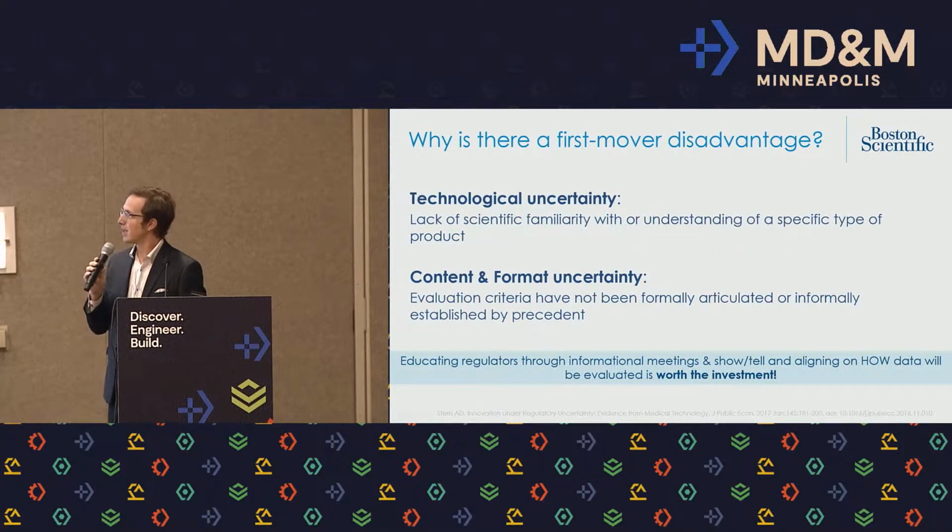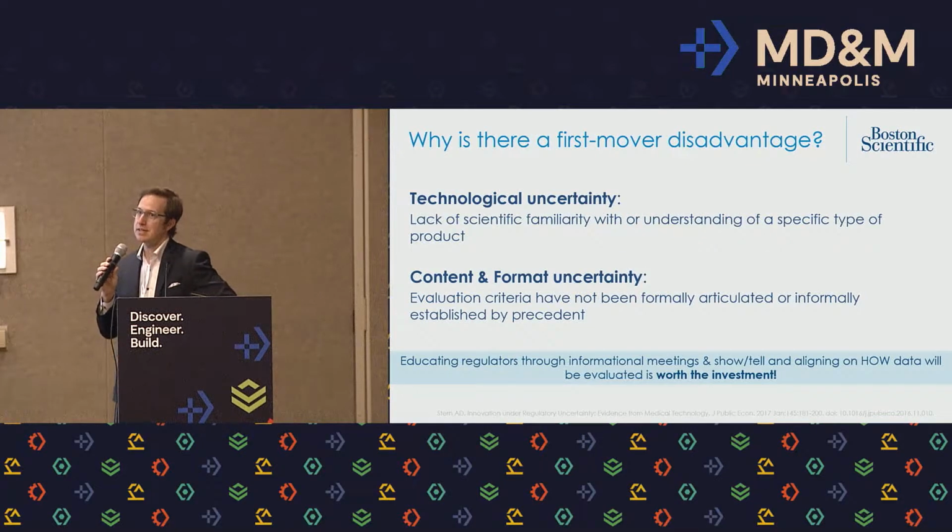And in this publication, there were a couple of contributors that were identified as contributing to the longer review cycle for these pioneers. The first is technological uncertainty. So this is high when regulators just haven't seen anything that functions like your device or has claims like your device before. And so there's some learning curve there.